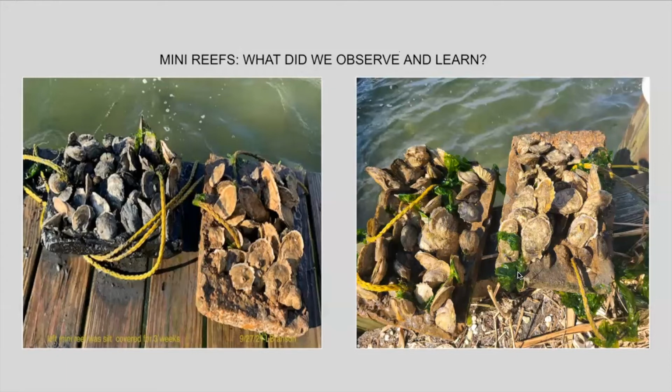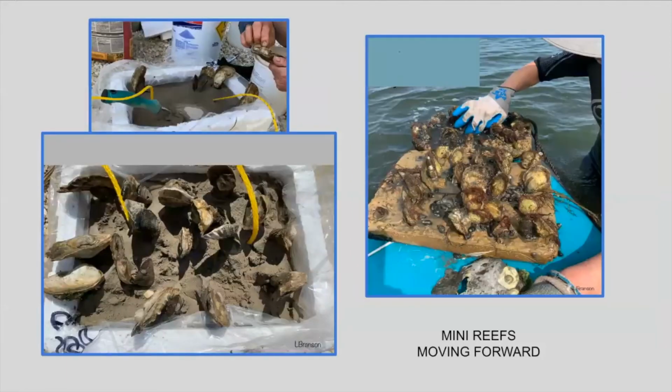New paragraph, new page. That's what I used to say when I was a physical therapist. New slide. Yeah, I used to always say new paragraph.